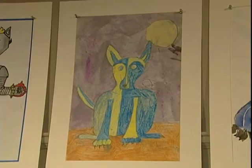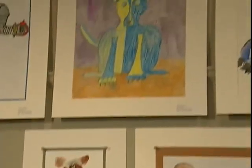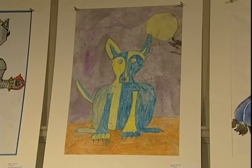Jacob has got some George Rodrigue inspired artwork up here. Tell me a little bit about your blue dog. When I first did this, I was thinking, I like wolves, so I thought maybe draw a wolf. And then I know yellow and blue mix together really good. So I think I'd put a half yellow and then half blue. I know wolves like to howl at the moon, so I thought I would put a moon in the back. And so I would put the nightshade in and then the ground.